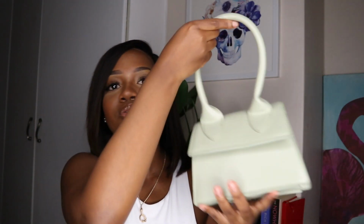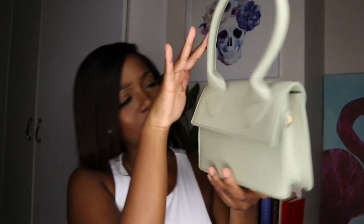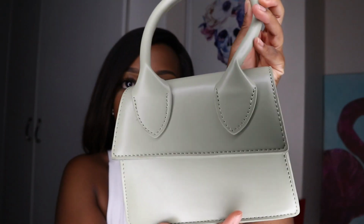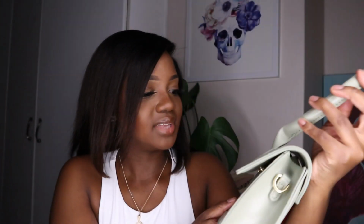They had black, yellow, and red, but I just thought this color was a little bit more, I don't know, it's giving me vibes. I don't know if you can tell the color, but it's not olive, it's like a green. I like green. And it also comes with a strap if you wanna crossbody it or whatever.